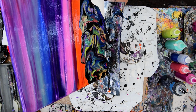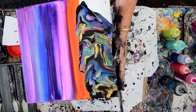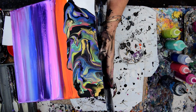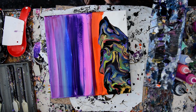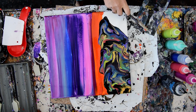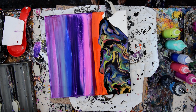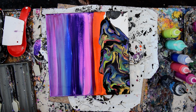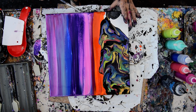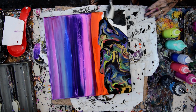This is the first real scape that I've attempted to make with the cell activator. And usually I pull it away for cell activator, and for regular pouring I push it back up again. I think I can try and use some of the paint from my edge catcher, gloppy though it is, to pull more paint, or at least cover that edge. Why not spread it out?